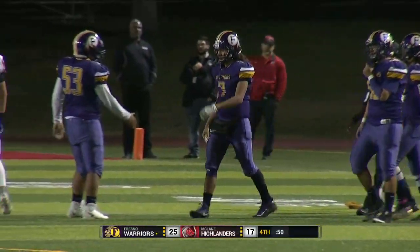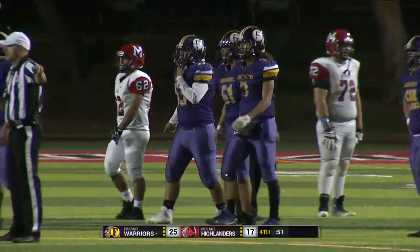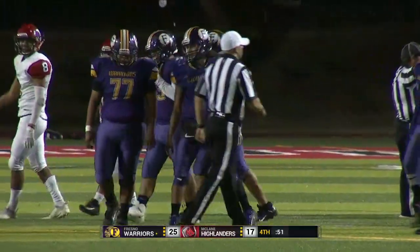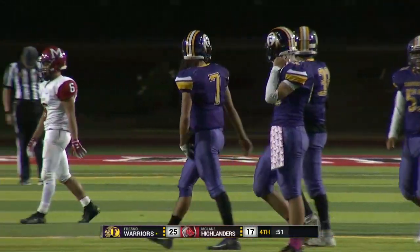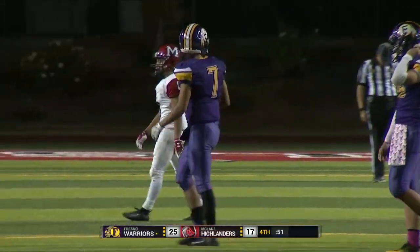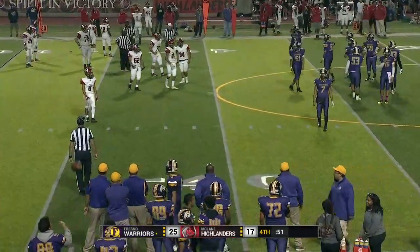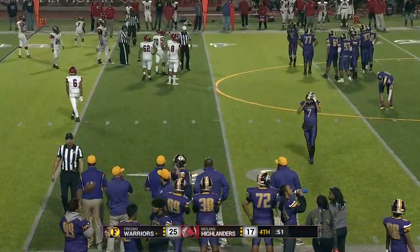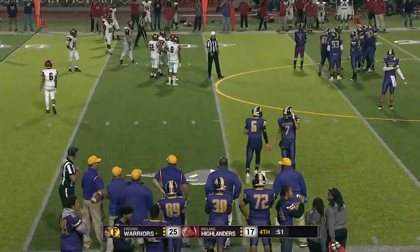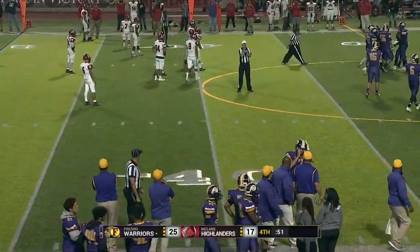Penalty on the play. Penalty flag down. I like that play too. I like Najera. Oh, holding on the Warriors. Holding penalty against the Warriors. Well, with 51 seconds left. Would you decline it? You pretty much have to, right? Well, it's still going to be 3rd. Maybe they're going to take it back here. I don't know. Because the clock stopped on that.